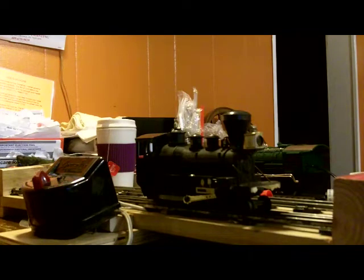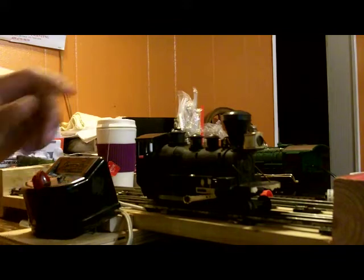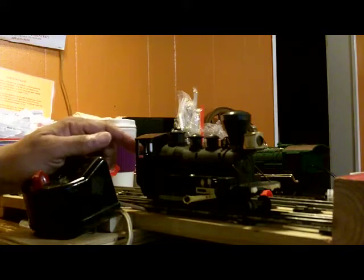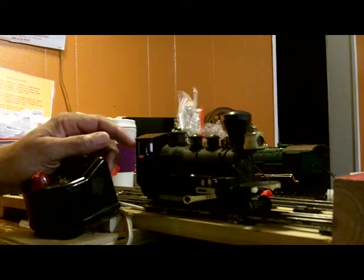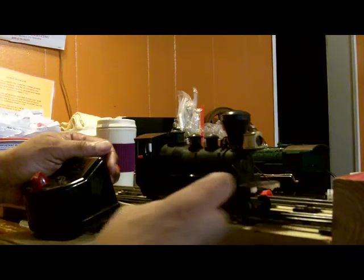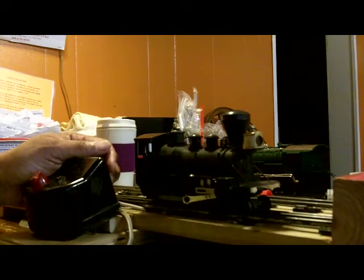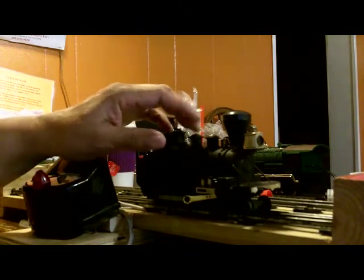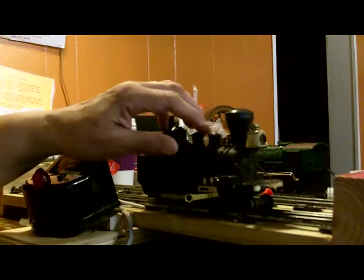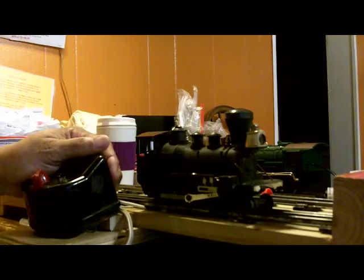I'm going to go ahead today. I'll probably make another video and let you see how I repair this, and I'm going to find that front cowling and get that repaired, and we'll look at putting those plumes on there and doing something with this little area here.